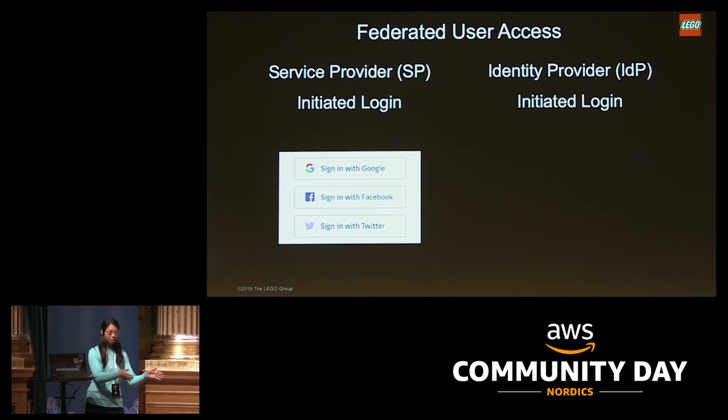So you go straight to Medium, the service you want to access, and it says, we don't do authentication, but you can use any of these accounts that you already have. So it's nice from a user perspective. Identity provider initiated login is not as nice, or at least the ways it's been implemented that I've encountered have been not as nice.